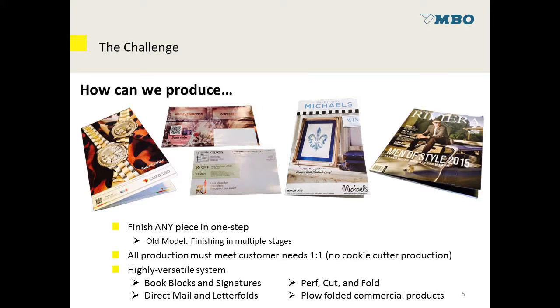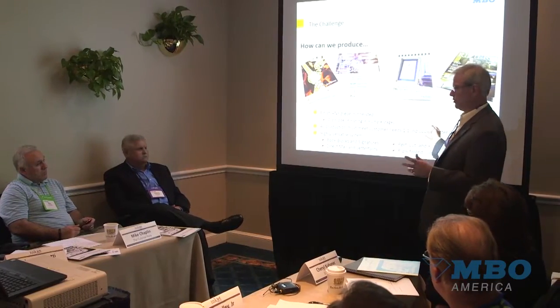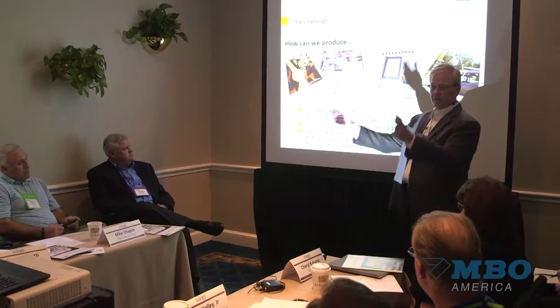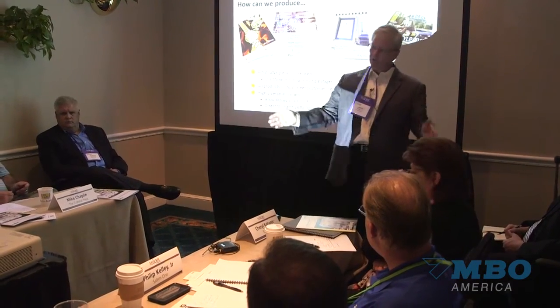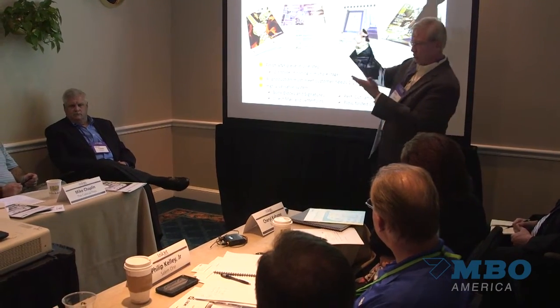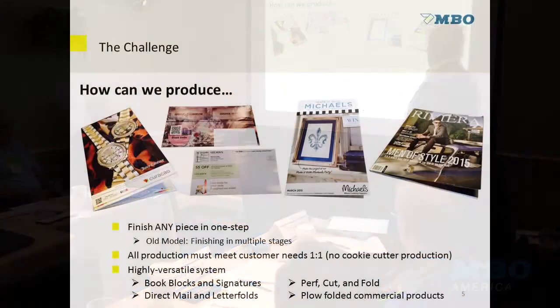They were a very traditional offset shop. They had a lot of folders and different pieces around the company. They would do sheet fed work, then take it to a station and do it, take it to another station and do it. They ended up with a long lead time because they had multiple processes. They're processing the same 25,000 sheets always the same way, so the time just kept rolling and rolling. So one of the goals was to remove that time, and eliminating that was very positive.